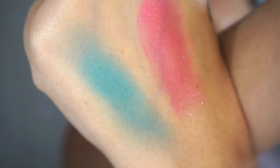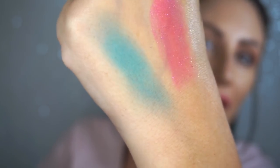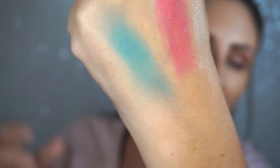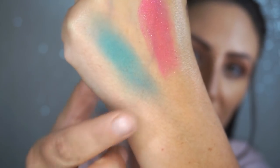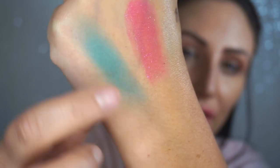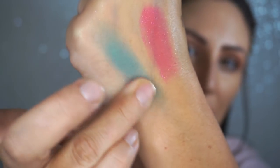That wasn't very pigmented, so I'm just going to dip into the blue and hope that maybe the pink just didn't go bad. And I really like Laura Lee, and I'm really sad. Because it feels so powdery, I feel like the color, when you swatch it, as soon as you touch your hand with it, it almost comes off. Like you can see through it, you can see my skin through it, if that makes sense. It's not as pigmented as you would expect it to be. That's really disappointing, I'm not gonna lie.